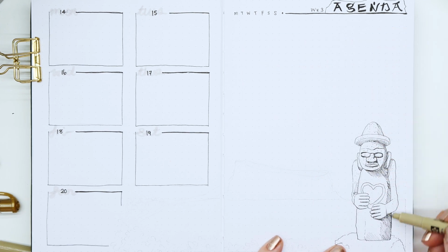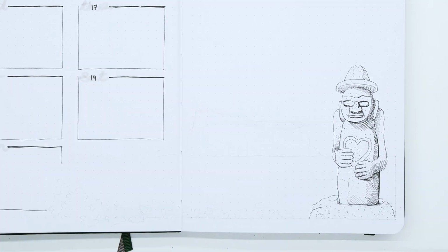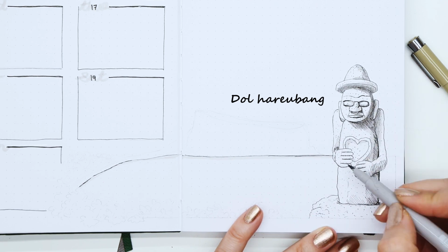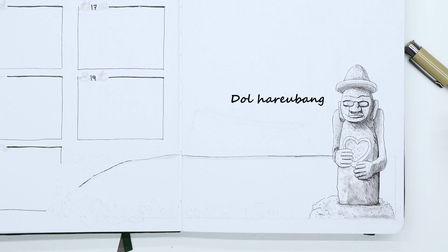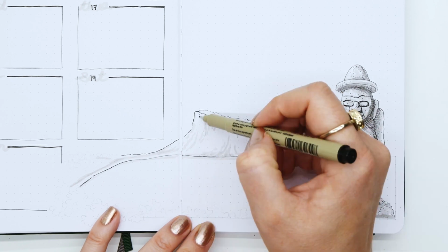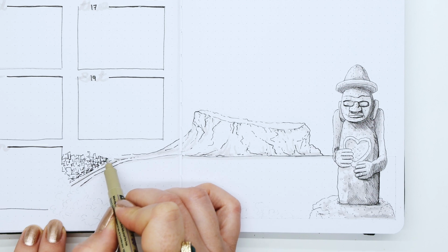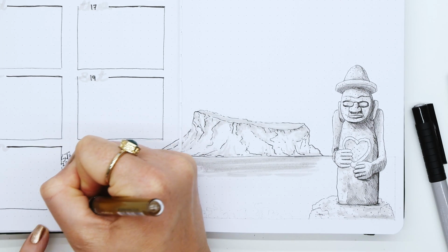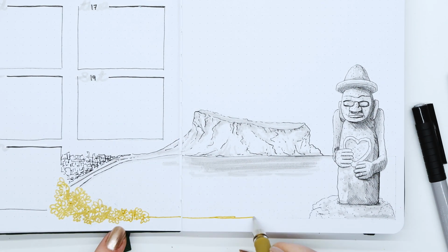And I've put a statue in front, which is actually found all throughout Jeju Island, and it's called a dol hareubang, and it's basically a stone sculpture carved from the volcanic rock. And they're like these old looking grandfathers. They're all very stylized with these bulging eyes and these mushroom looking hats. And they've always got their hands resting on their bellies, which I found interesting. I also read that these sculptures are known to be good luck for when you're trying to have a baby, and they believe that they're fertility gods.